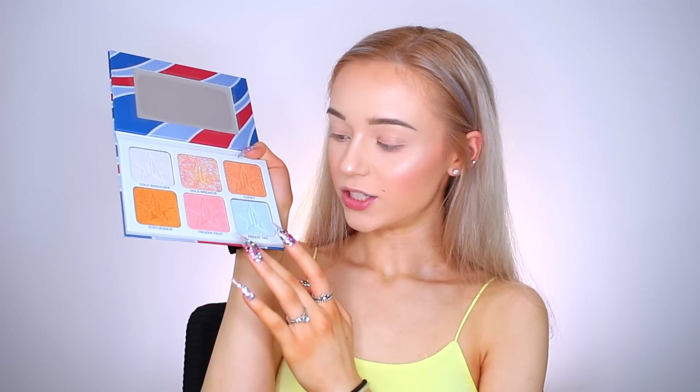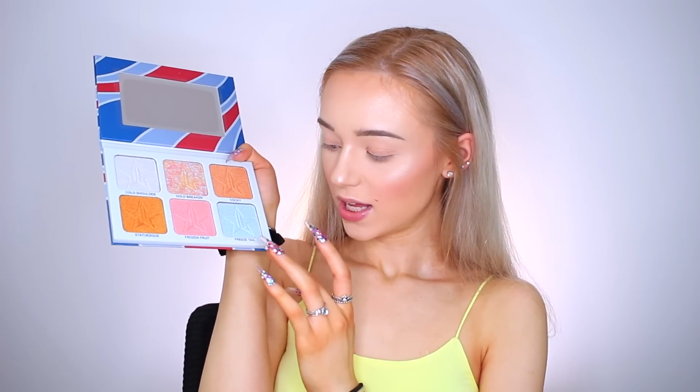I didn't even look at these shade names. I love the last 2 shade names. This one's called Frozen Fruit and Freeze Tag. I absolutely love those. So we have the thumb. Oh, there you can see it better. It's kind of like a pinky tone.